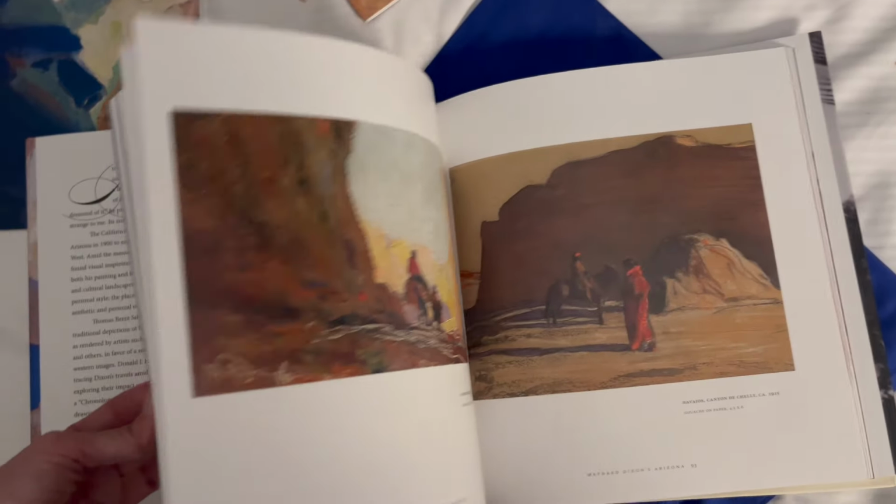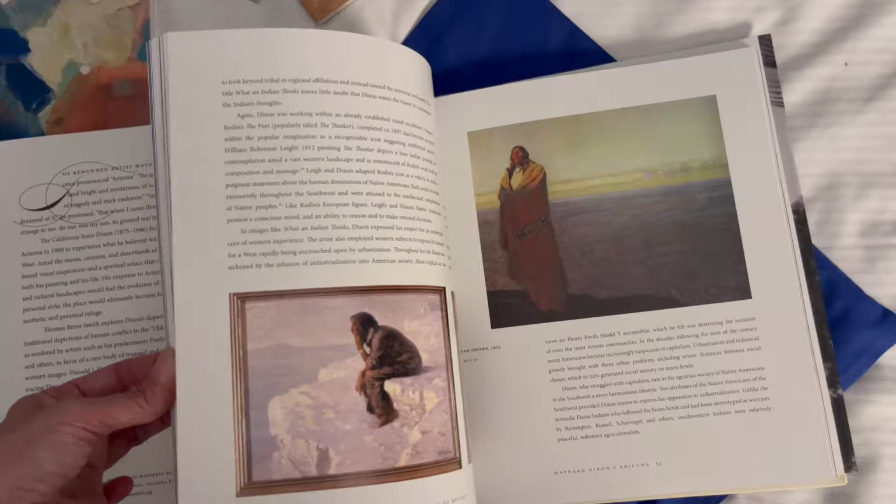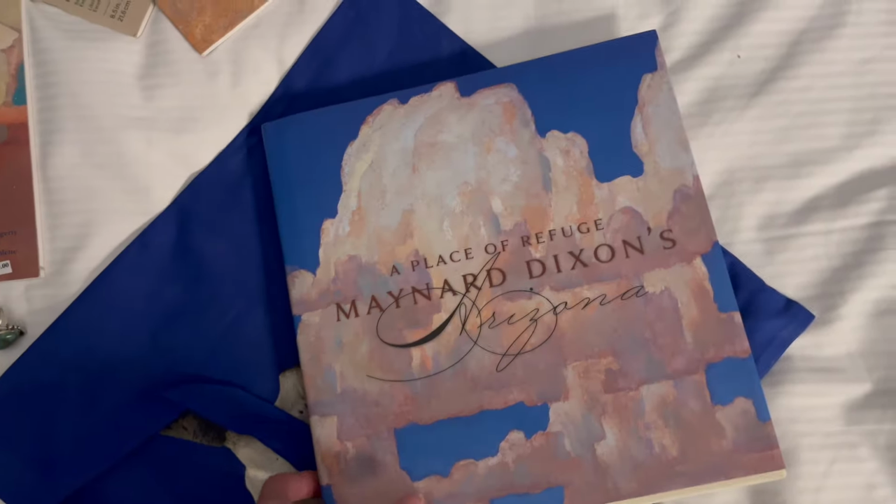But yeah, this is beautiful. What a great book. Yeah. Really, I look forward to looking through that more.